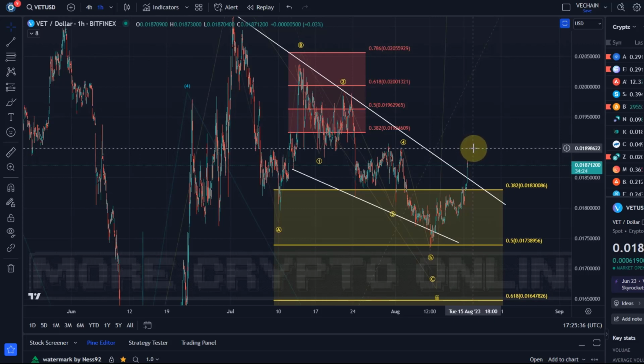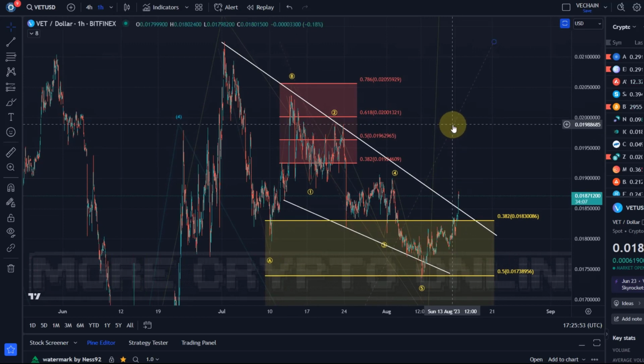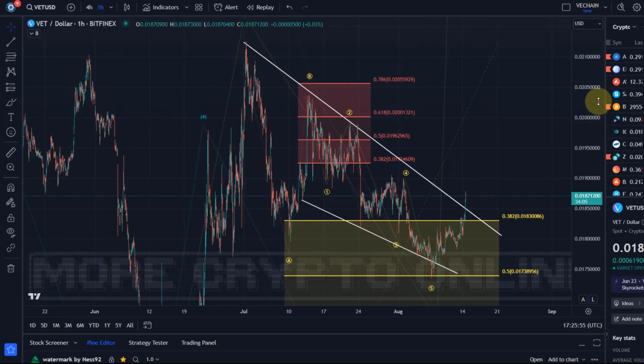However, I really only believe that we have bottomed if price breaks above the wave 4. I mean, that would be only a first early indication, right? But it needs to break above that level, 1.902 cents, okay? Then it could rally higher to the wave 2 high next, and things are looking good.